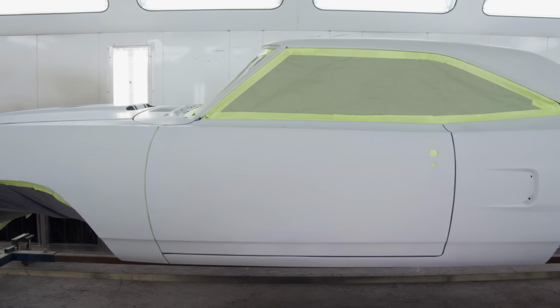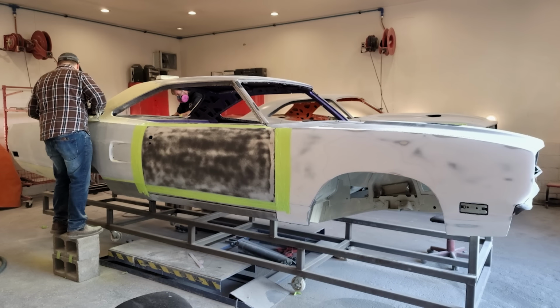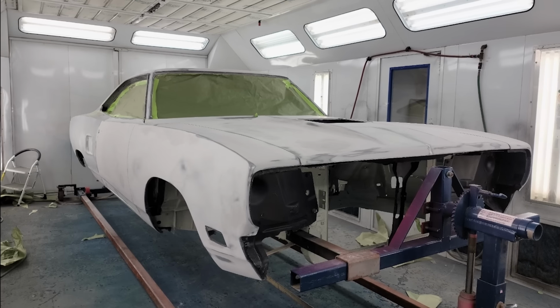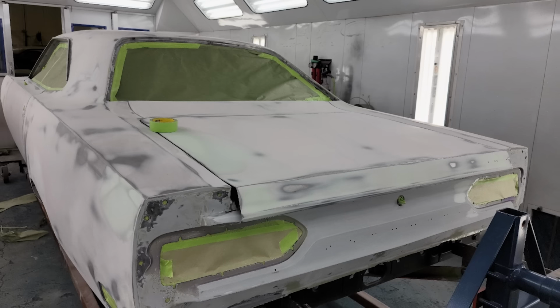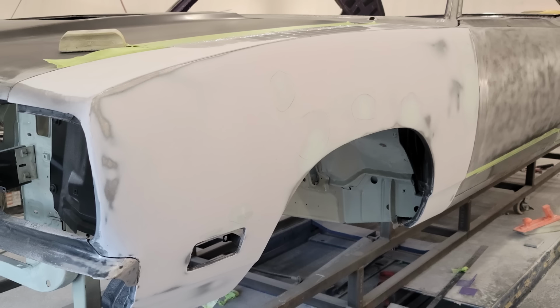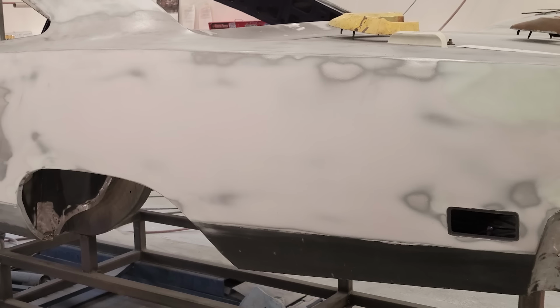So let me ask you a question about that, because people will comment on the overuse of what they just refer to as Bondo, generally speaking. Right. Well, that's because they don't know what they're talking about. You have to use filler on a car to get it smooth, okay? What you have to take into consideration is that filler is very, very thin on that car, very thin.